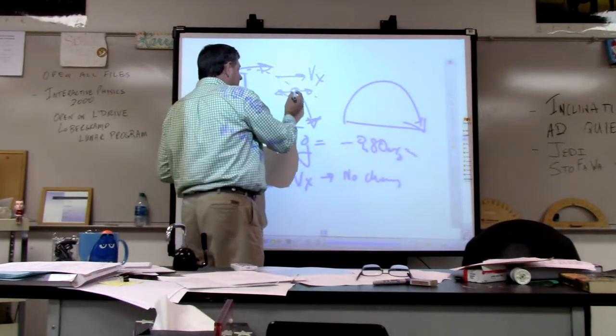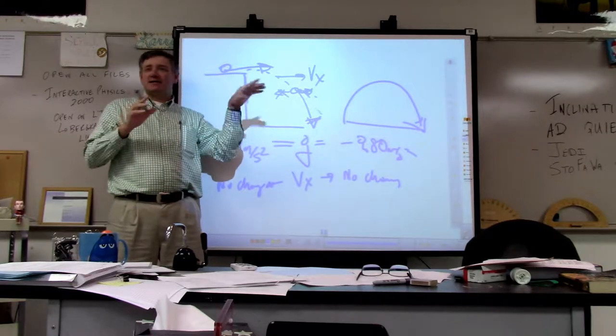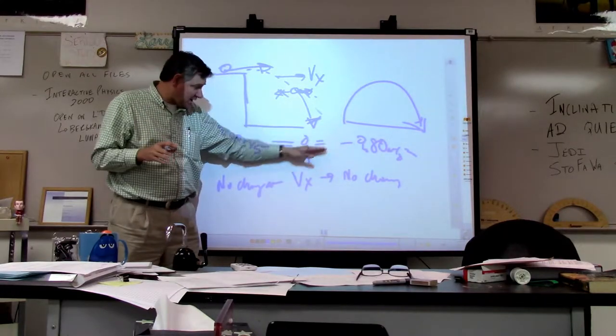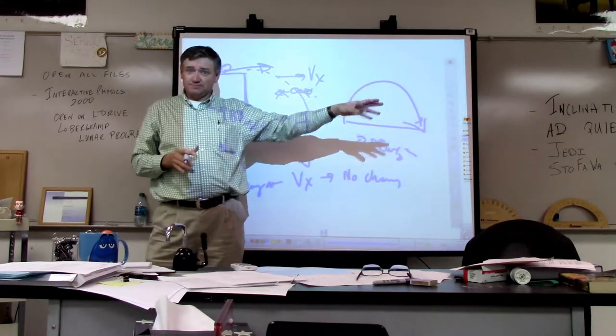Okay? The little rocket engines would be cool, don't get me wrong, but it's just not gonna work. So we're just going to assume that whatever velocity you have in the x direction stays constant, because we're just going to assume that there aren't any forces acting in the x direction.